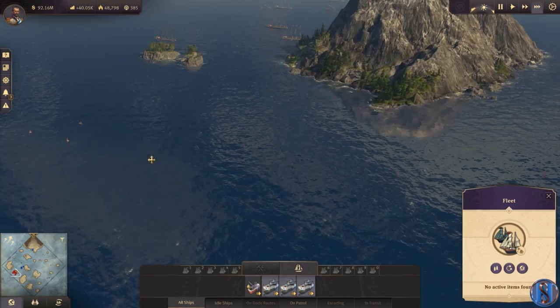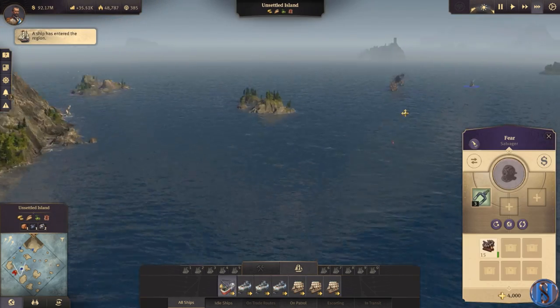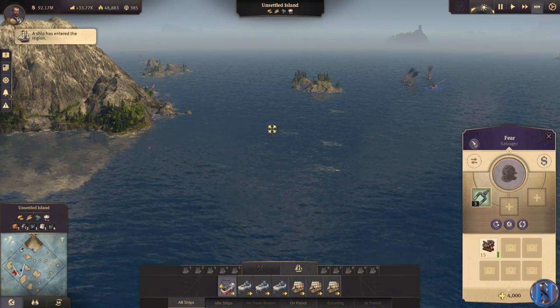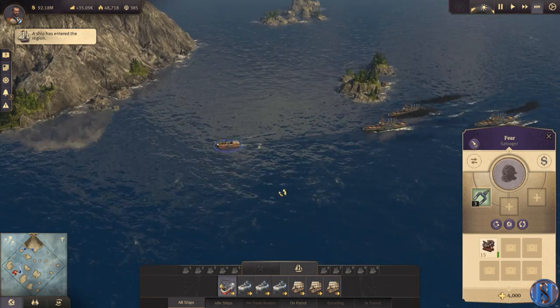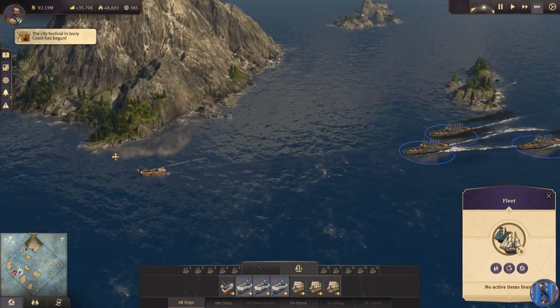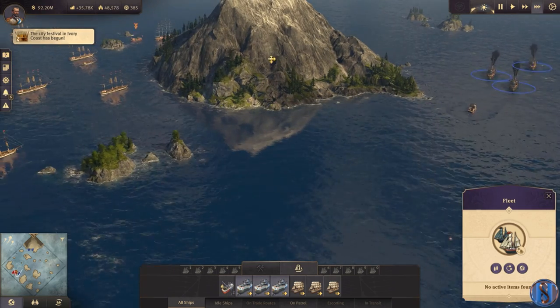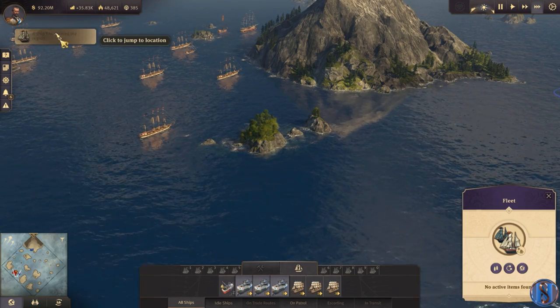Let's come over here. And you come to there. Too bad these big boats weren't as fast as that little salvager. Holy cow, that thing can fly! Alright, so let's turn the speed down as we get in here. Ship has entered the region. Oh, baby.